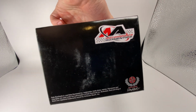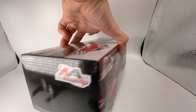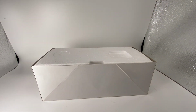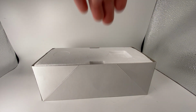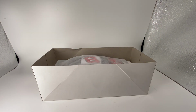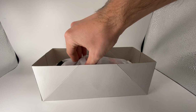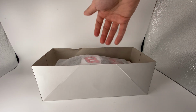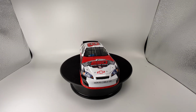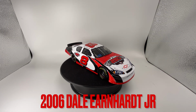And here's the other side of it. Now, this is a Motorsports Authentics. I don't really know the differences for everything, so I'm going to go ahead and open this one up. Got your foam insert, so get ready for a little squeaky foam. And, well, let's go ahead and get the thing out of the whatever. What is this, paper towels? What the heck?